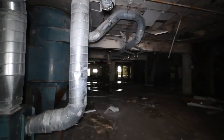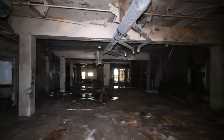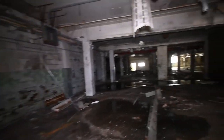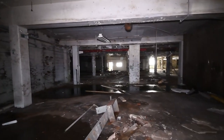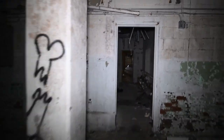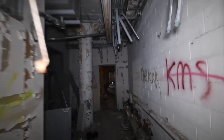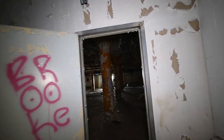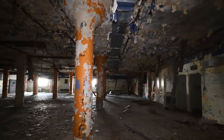Sorry if this one isn't really exciting, guys. We're just kind of walking around, looking at stuff. Ah, here it is. Now you're gonna see the most interesting room in the whole place. The peely room. There you go.